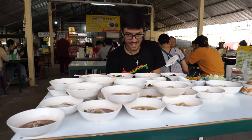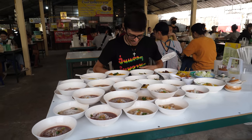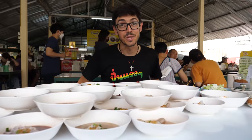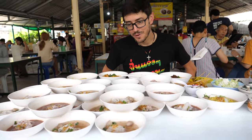Noodle lovers unite. Oh man, I can say without a doubt, I have never seen this many noodles just for the two of us. This is incredible. More than 30 bowls of noodles on our table. We have a wonderful job to do.